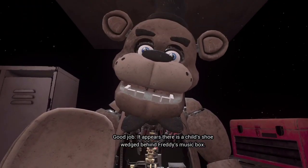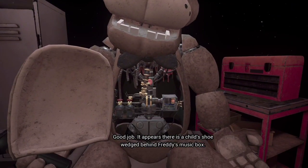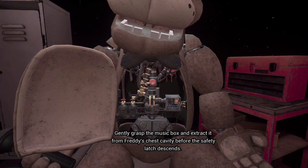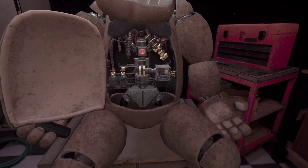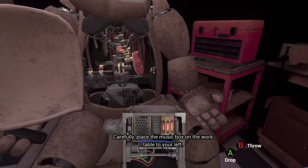Good job. It appears there is a child's shoe wedged behind Freddy's music box. The music box must be removed before you can access the child's shoe. Gently grasp the music box and extract it from Freddy's chest cavity before the safety latch descends. Carefully place the music box on the work table to your left.